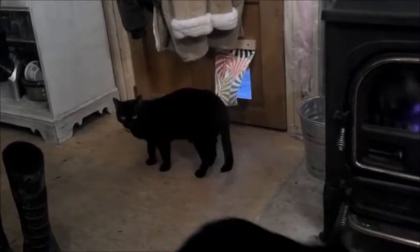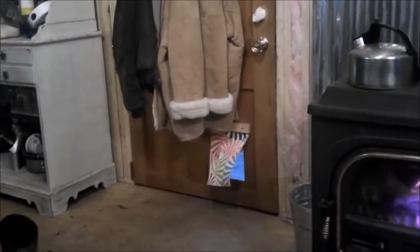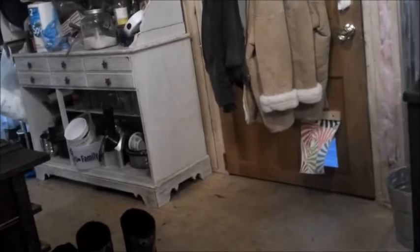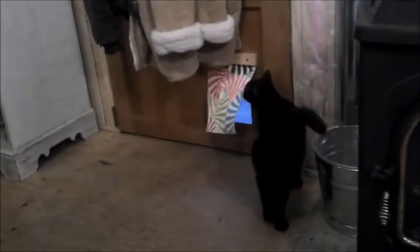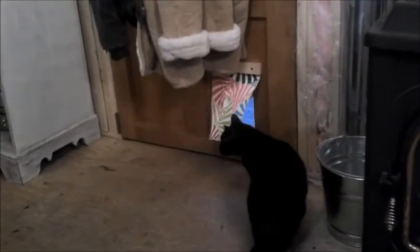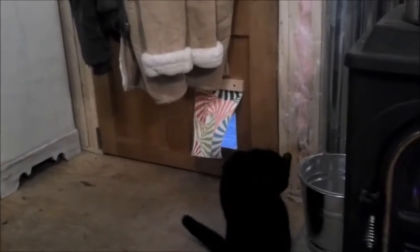Go ahead, Brutus. Nope, nope. It's no fun anymore, is it? Hey, no nails on the table. Come on, Brutus. Come on. Come on. You wanted to go outside? No, he wanted to go out and come in. There he goes. You have to learn how to close the door behind you. He's like, oh, I can get out by myself now.